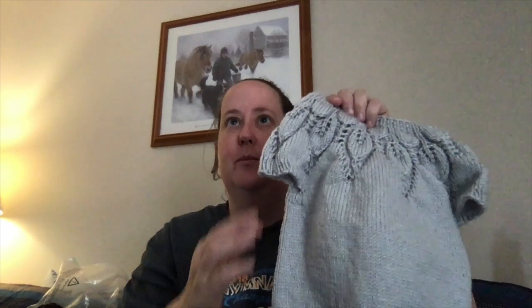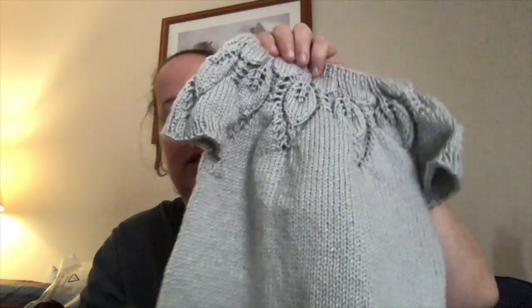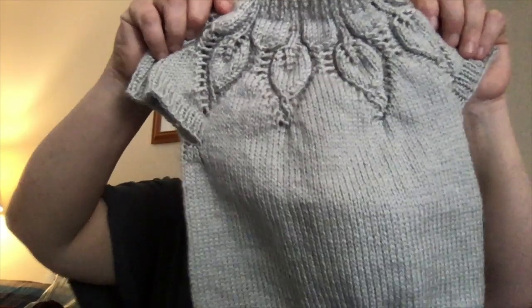Because there's also a long sleeve option. There's a cardigan option, there's this option, and there's a dress, and I want to make the dress for Sadie. But it's really cute. And this yarn is very soft, feels very nice, so I would recommend that.